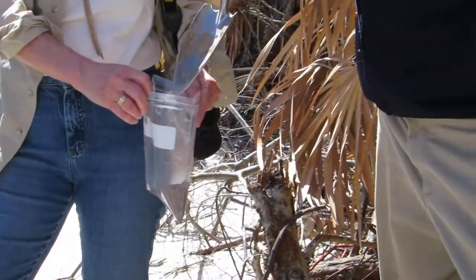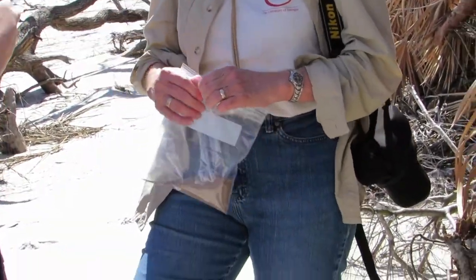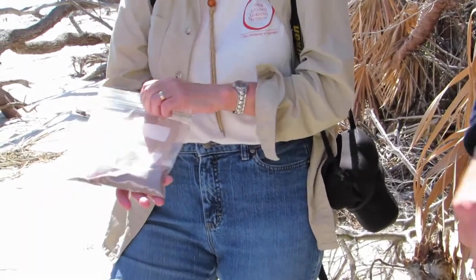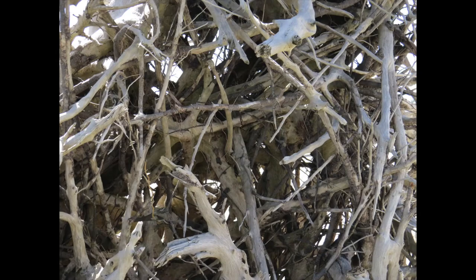And they would fertilize it. They would get Spartina and stuff like that and amend the soil, but this is richer than this. 35,000 years old. Thank you.